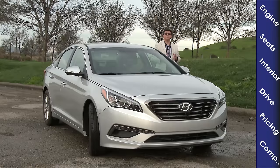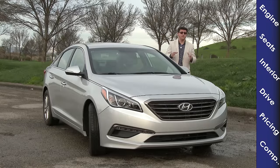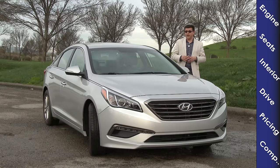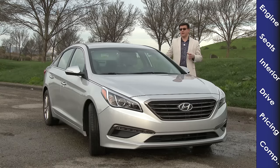The Sonata starts about $1,700 less than a Honda Accord, and that continues across the line when you're similarly configuring them. Now, obviously, you can't get the same options exactly in either model because both Hyundai and Honda like to bundle their option packages, and the bundling is a little bit different. Across the board, the Honda Accord is a little bit more comfortable in the front seats and the back seats, and it handles a little bit better than the Sonata.